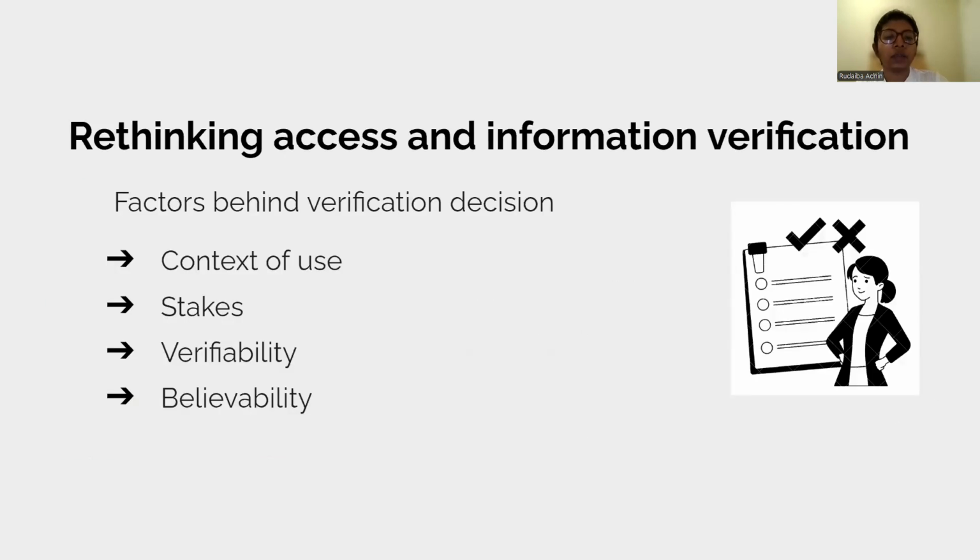Now, what do all these findings mean for our understanding of accessibility in generative AI? We identified four factors that shaped blind users' decisions behind when they would verify GenAI responses or when they would forego fact checking. These factors include the context where they would use the information, if they will use it for a high stakes situation or not, how easy it is for them to verify the information, and how believable the response sounds.